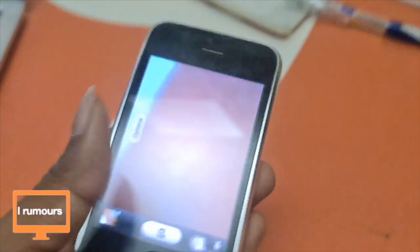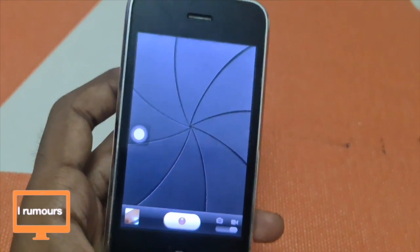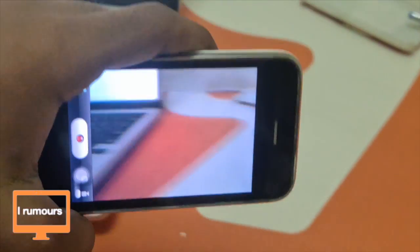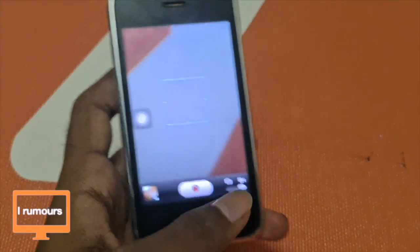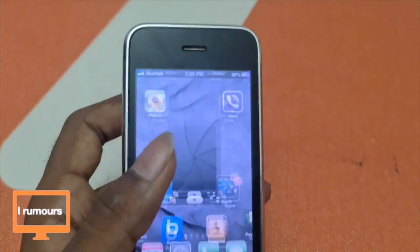So now let's go to video mode. Let me just swipe this and give it some time. Okay, there it goes, it's in video mode now. Okay, that's the same camera, so there isn't any difference here. Now let's go out of this camera, just go home.